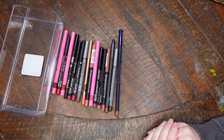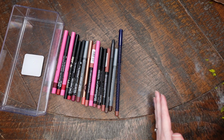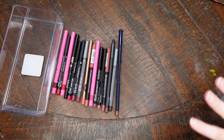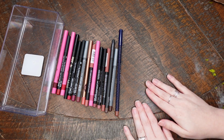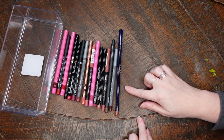I will have all of the starting numbers and all of the ending numbers at the end of the video as well. So if you want to know the total lip products I had versus each section, you can see all of that towards the end if that is something you like to know a little bit more. So let's just start with this side.